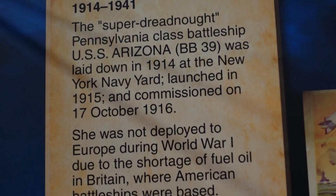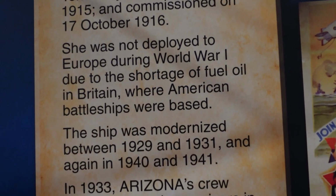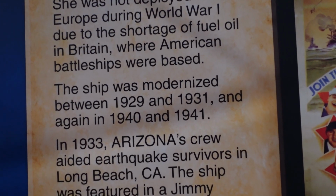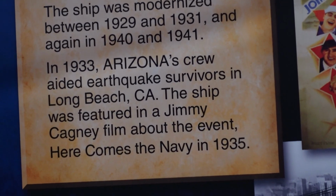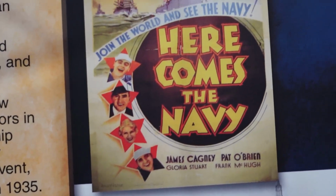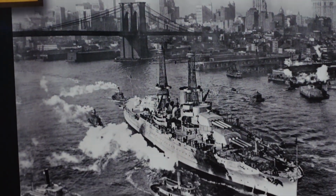As you can see there, they started building in 1914, commissioned in October of 1916. Then it was modernized between 1929 and 31, and again 1940 and 41. These are some fantastic photos.